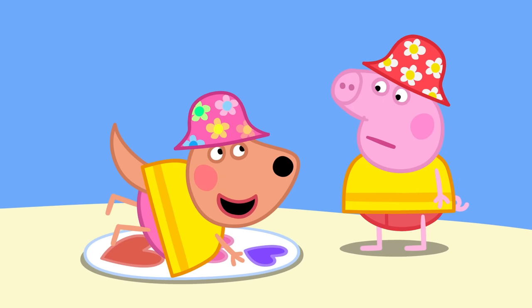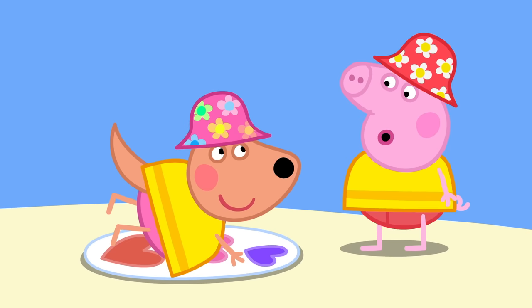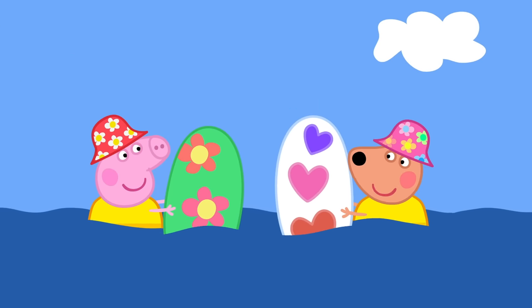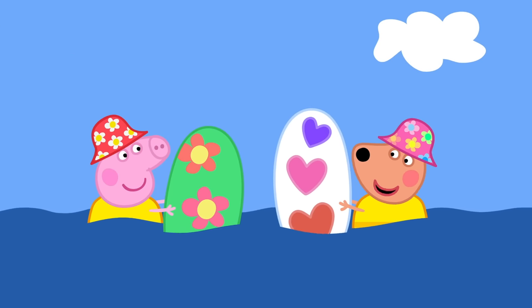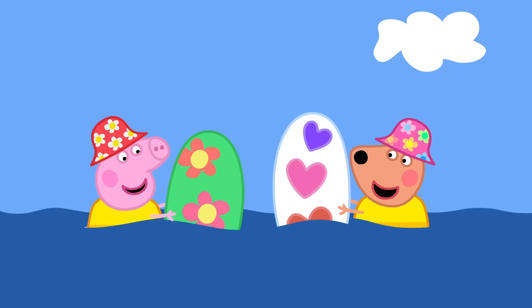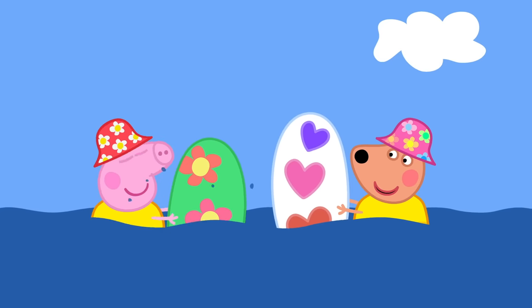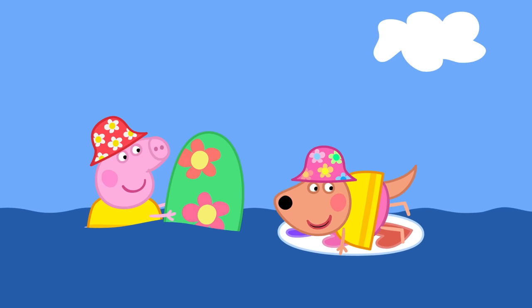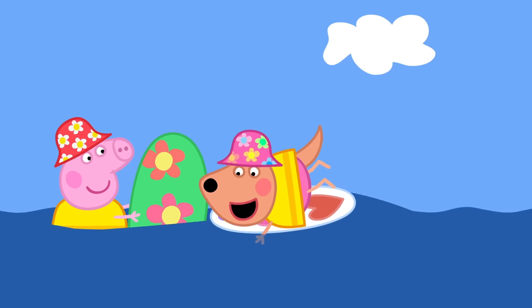You lie on it and the waves push you along. Ooh. Come on, Peppa, I'll teach you. It's easy to float because the board is super floaty. The tricky bit is catching the wave. Ready, steady. Now, Peppa!